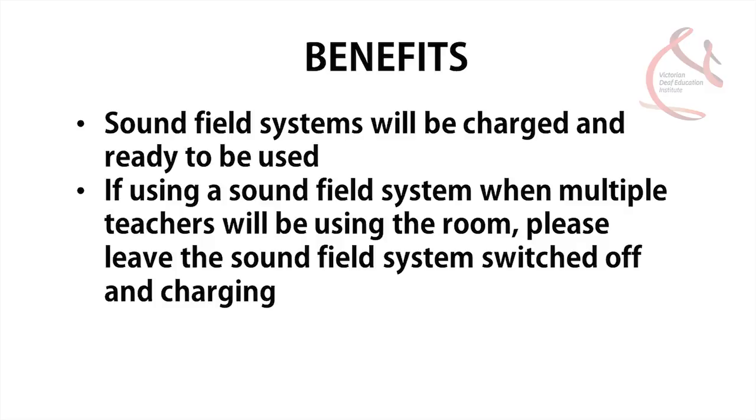Benefits. Sound field systems will be charged and ready to be used for the next session or day. If using a sound field system when multiple teachers will be using the room, please leave the sound field system switched off and charging.